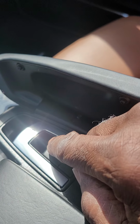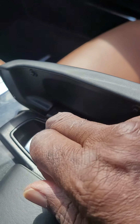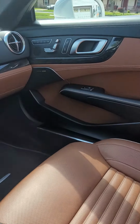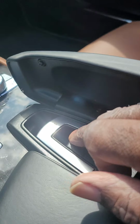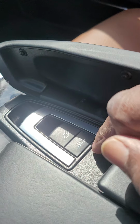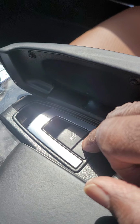I like this right here. These are controls for the express windows. If I pull this up and hold it, all the windows come up. I don't have to worry about bringing the right and left window up. If I push it down, all the windows go down express, left and right. And this button right here is for the windscreen.